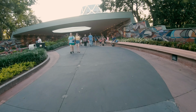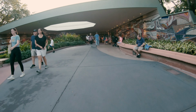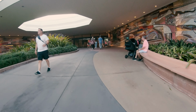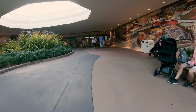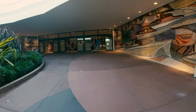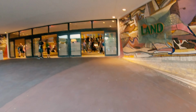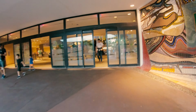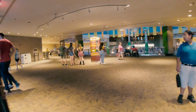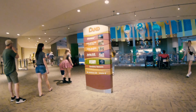So I figured I'd give you a little overview of the Land Pavilion and how it relates to the park itself. When EPCOT was built in 1982, they had two portions of the park. The front portion was known as Future World, and the back section was World Showcase. Future World focused more on the educational aspects of future technology, and that's how the Land formed. The park opened with a boat ride, Living with the Land, which you'll see me walk past a little later.